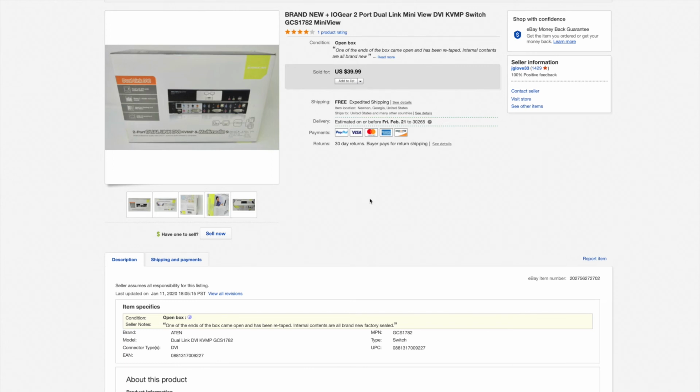Here's something that I've had for over 6 months. This was not in one of my haul videos. I picked this up on a day that I wasn't recording videos. But this is brand new sealed. Anything brand new sealed, especially if it has something to do with electronics, pick it, scan it and see if it's worth anything. This is an IO Gear 2 port, dual link, mini view. I have no clue exactly what it does, but it was brand new sealed. I went ahead and picked it up, and I was able to get it for $5.